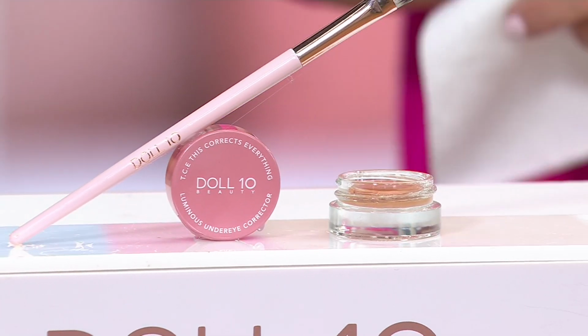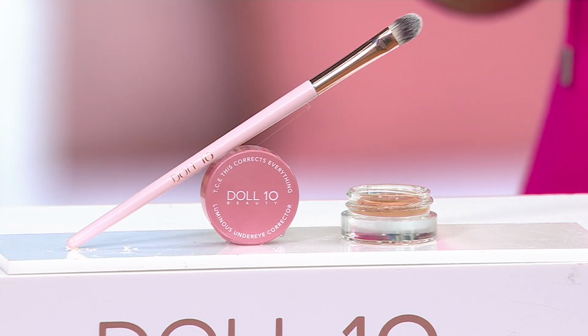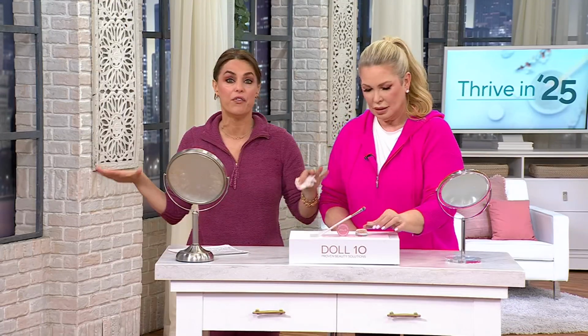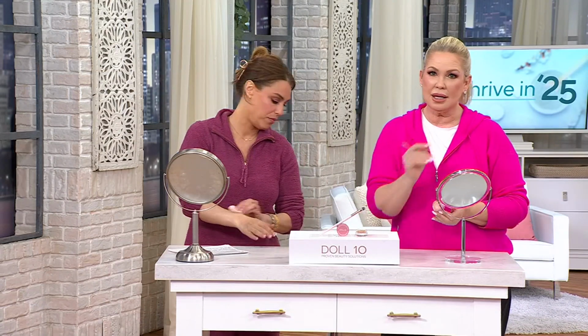So from the This Covers Everything collection, we have the Under Eye Corrector that instantly brightens the under eye circles. It's infused with skin-loving ingredients, of course, that, while you're covering, because we want to cover, is moisturizing and nourishing the skin while we're concealing the darkness. If you have darkness underneath your eye, I need you to pay attention. If your under eye area is really good, you don't need this.